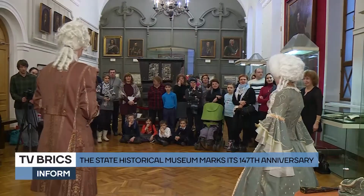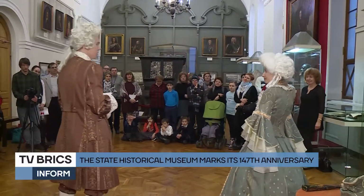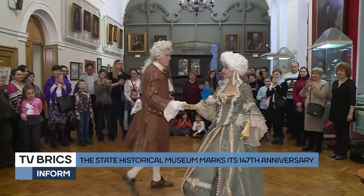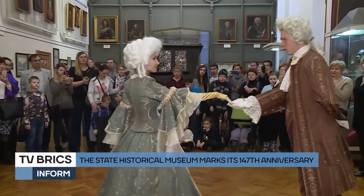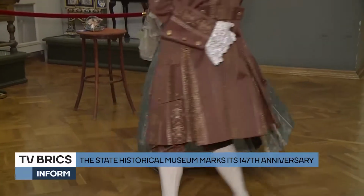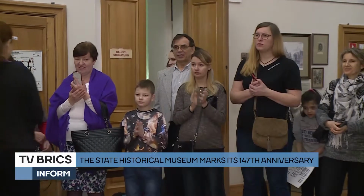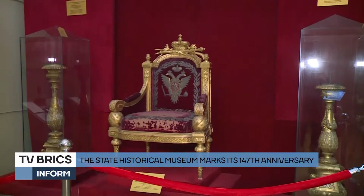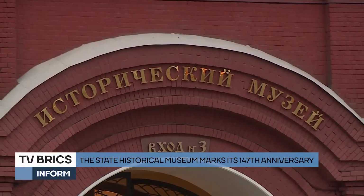Yes, waltz. This is the culmination of any ball from the 19th century. The nobles learned the dance ahead of festivities marking the anniversary of the State Historical Museum. In February 1872, Emperor Alexander II emancipated not only the serfs, but also history itself. A grand construction began on Red Square.